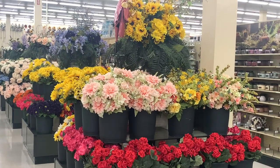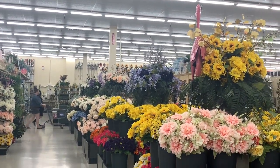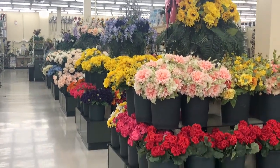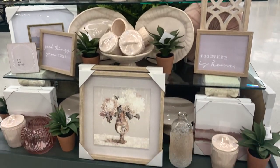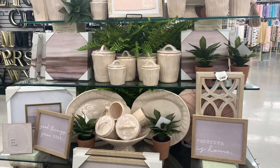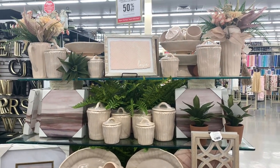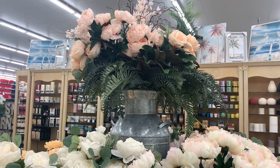And a huge flower display. There's more way back over there. Artificial it is. Another pretty display vignette. This is a very pale pink. Big beautiful display. Here's a pretty big display of chargers for your dinnerware.